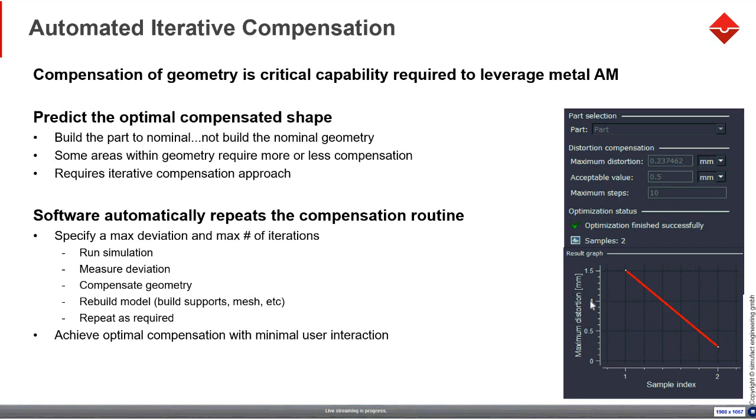I'll run a maximum of 10 steps, and then it will automatically run that simulation, measure the deviation, compensate the geometry, rebuild the model, rerun the simulation, and on and on until it gets to the point that it's successful or it reaches your maximum number of steps. And in so doing, you're able to achieve your optimal compensation with minimal user interaction.